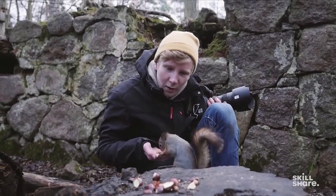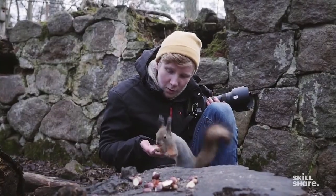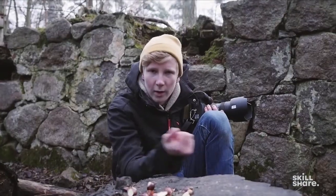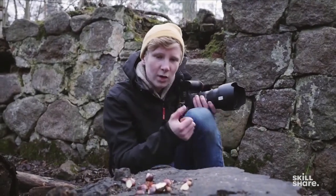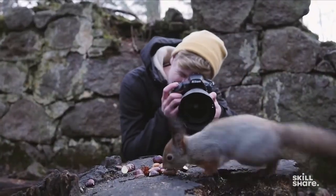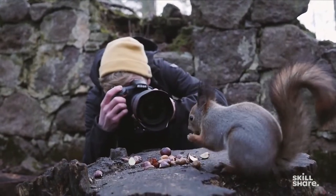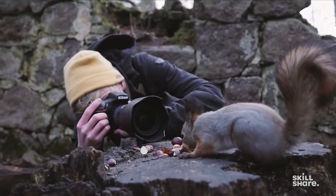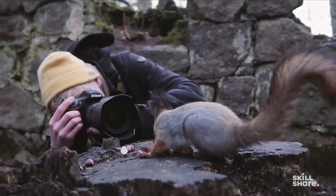One really important thing is when you're shooting a close-up portrait of a squirrel or fox or something, and you know where the animal is coming to meet you with your camera, you can switch the focus to manual mode. So then you can only think about the shutter speed and the composition you want on the photo, so you don't need to think anymore about where to focus. So that's one less thing to worry about.